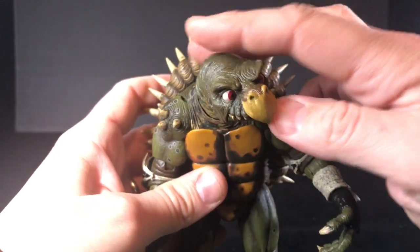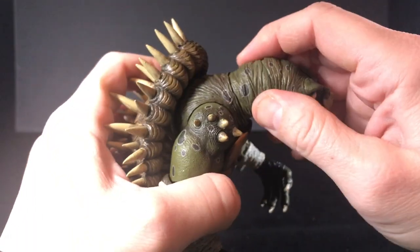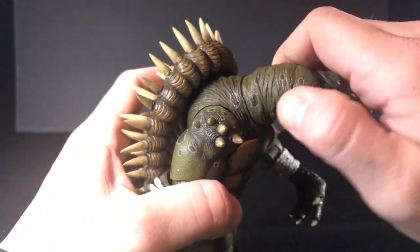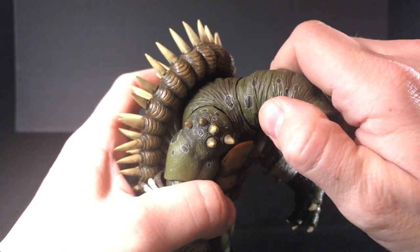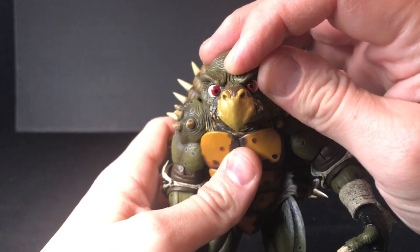And his head can move from side to side. It can rotate all the way around, but I'm not going to do it. His neck rotates too, but it's stopped by where it connects to the torso. But in general, it's very good.